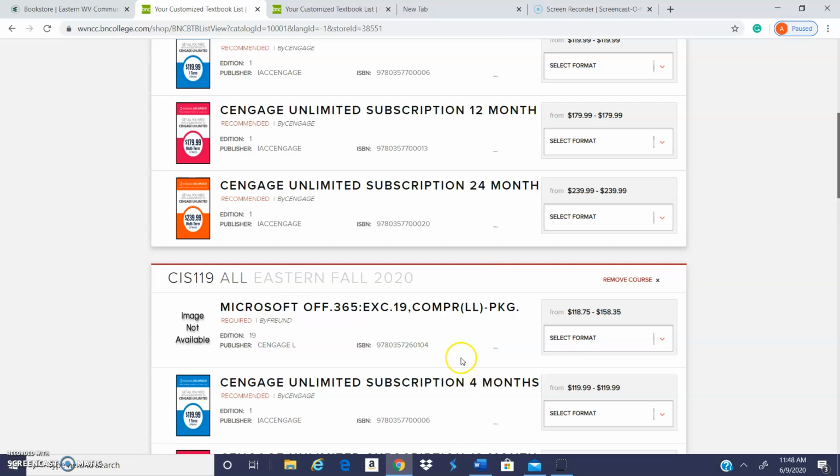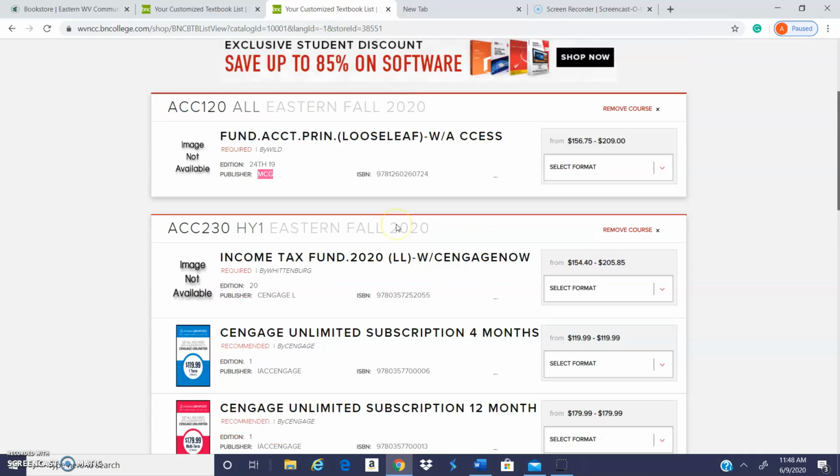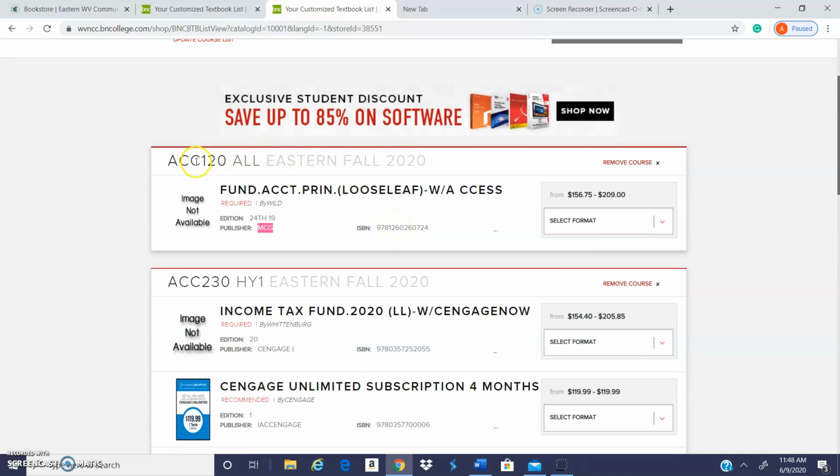Now imagine you take these three courses, and during this semester you add another course. Here it is. Imagine you add another course called accounting. When you add accounting here, you look at the publisher. It is written MCG. MCG means McGraw-Hill. Therefore, it is not Cengage, so you have to order this book. Of course, you can order it any way you want to. Buy it used, buy it new, it doesn't matter.